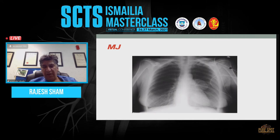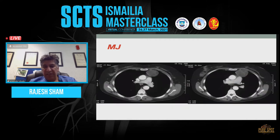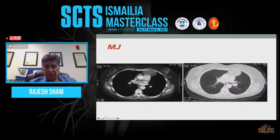She had a myocardial infarction and was incidentally found to have an abnormality in the chest X-ray. Once she recovered from her MI, she went on to have a CT scan. This showed an abnormality, as you can see, in the anterior part of the mediastinum. It is cystic in appearance, and it's got some loculation within the mass.